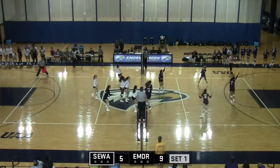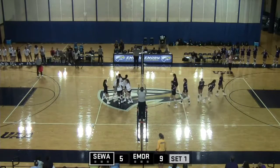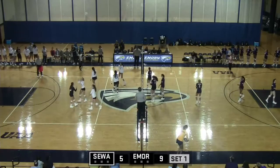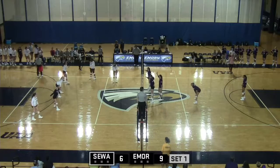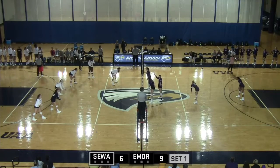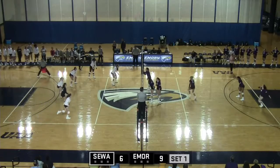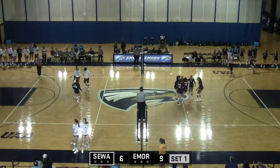Right side. That's going to be long. Just a touch. Not by much. Nicely struck. Just a little long. Didn't quite get all the way on top of it. 6 serving 9. This one not passed. That's going to be an ace.